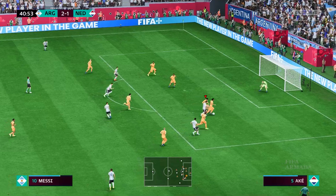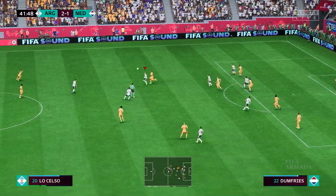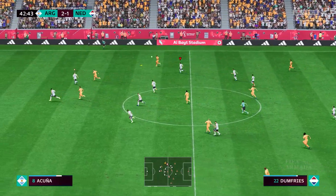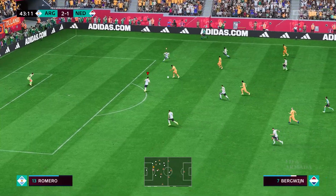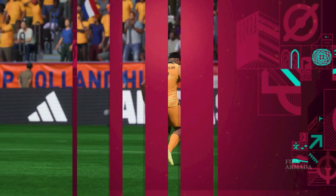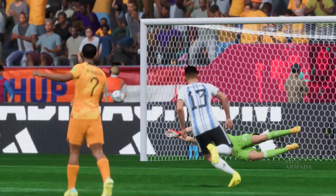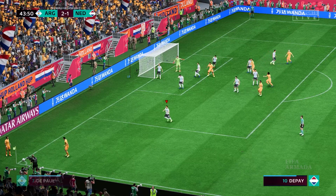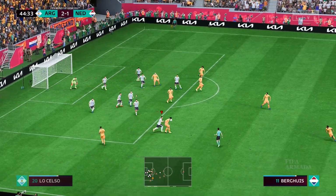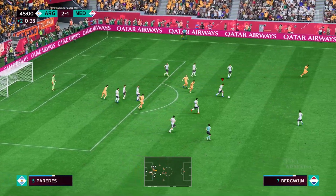Rodrigo De Paul. Well, not hard to read that pass. Now can they counter clinically? Giving it a try. Oh, incredible save, and he snuffed out any sign of danger. And there's the delivery. And the problem not completely solved. Superbly read and executed.